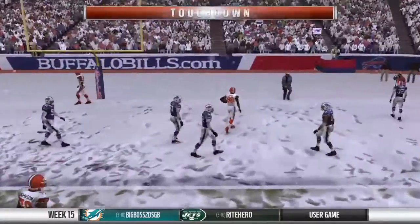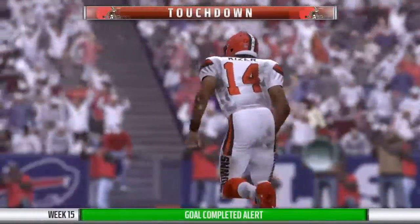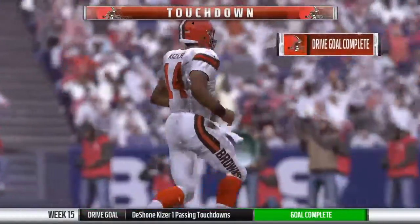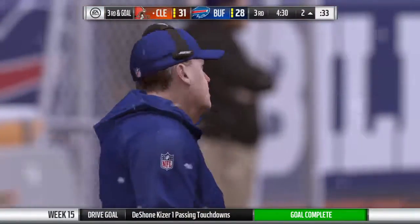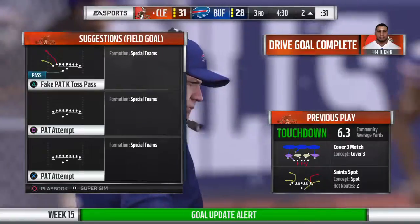And this is caught. Touchdown, Cleveland. Ricardo Lewis, his second touchdown on the season. And once again, the Browns are back in front.